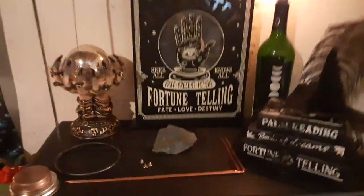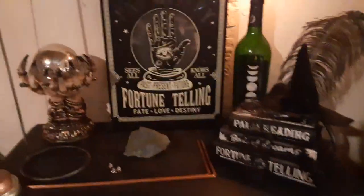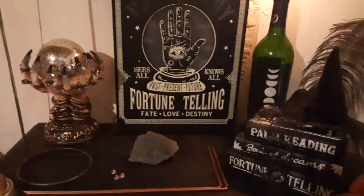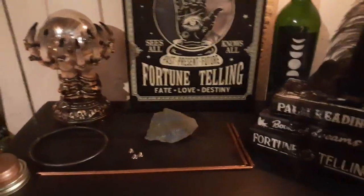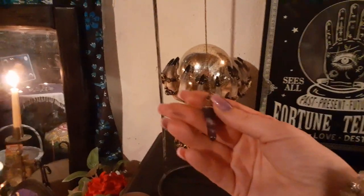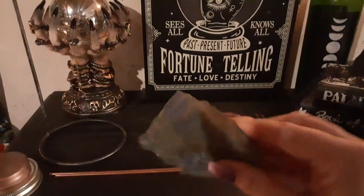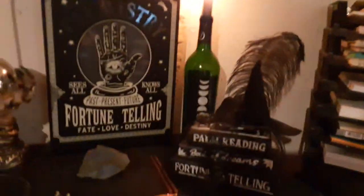On the top is where I keep my fortune-telling decor, I call it. I got all this stuff during Halloween time in 2020. This palmistry book and the fortune-telling sign and the hands all came from Michael's, and I love it. I don't have it on right now, but when it's on, it glows purple, and it's super cute. I also have my amethyst pendulum hanging here, and this is a piece of natural rough peacock ore, some dowsing rods, and a Seven Sisters wine bottle that I use as a candle holder.